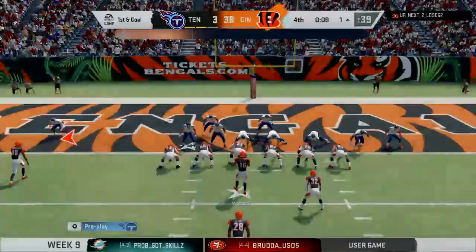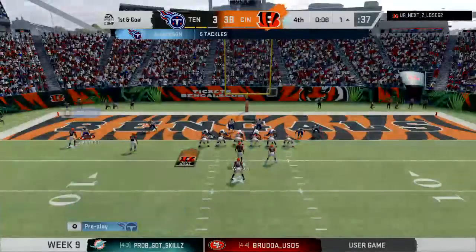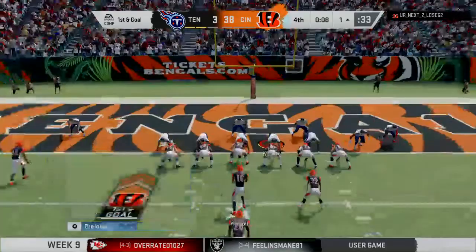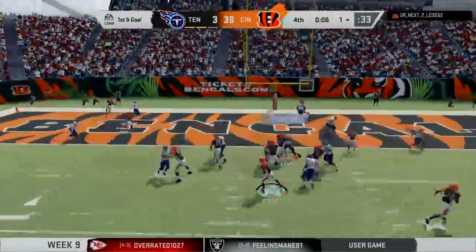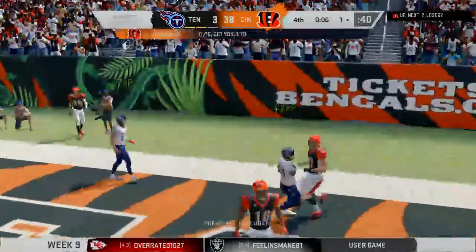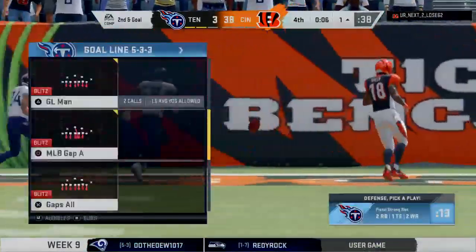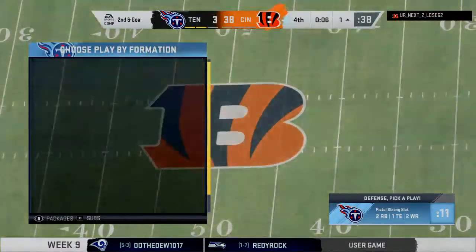Well, they probably don't need to run a play here, but you wonder if they're going to be able to resist on 1st and goal. From the gun, here's Watson. Looking end zone, but it's incomplete. He was looking for his favorite target, A.J. Green, that time. But it'll be 2nd and goal.